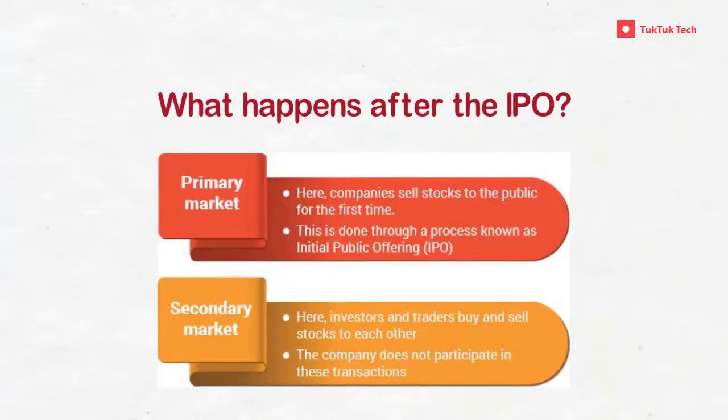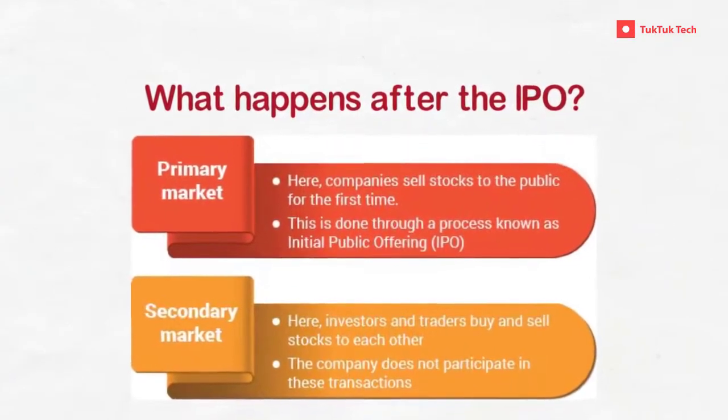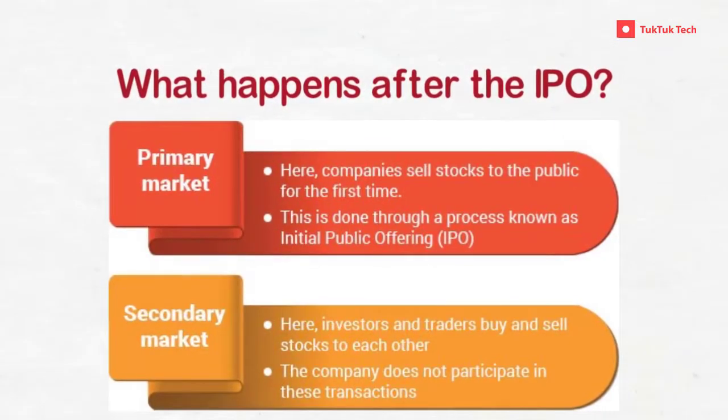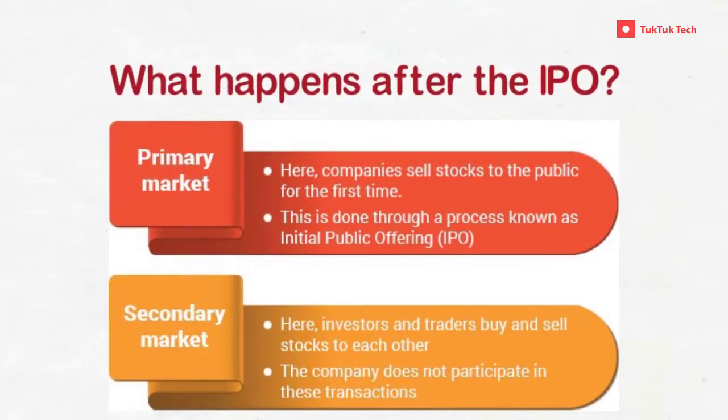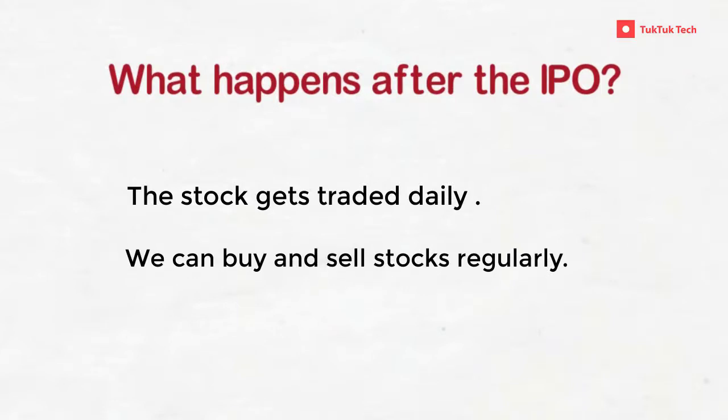What happens after the IPO? The moment the stock gets listed and debuts on the stock exchange, the stock starts to trade publicly. This is called the secondary market. The stock gets traded daily on the stock exchange. People can buy and sell stocks regularly.